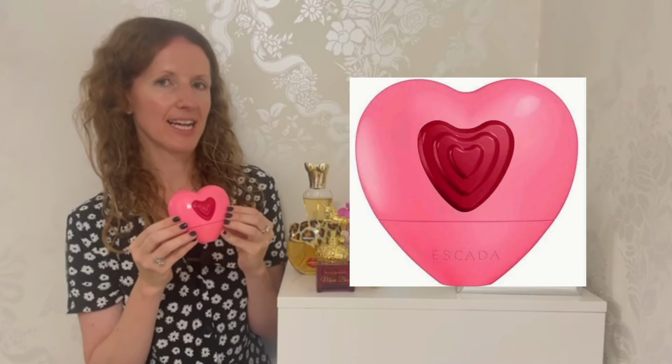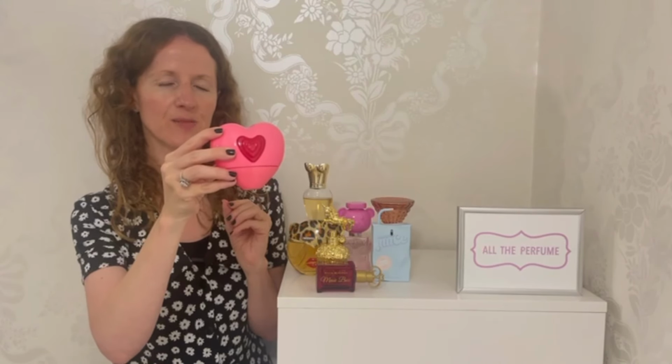This perfume is Candy Love by Escada, and I feel that now, 2 years on from its launch, I will appreciate this perfume even more than I did back then. This one is candy apple, rose, vanilla and whipped cream. So really yummy notes, and of course we're here to talk about bottles, and look how cute that heart is. So I love having this in my collection, and there have been a few flankers since.